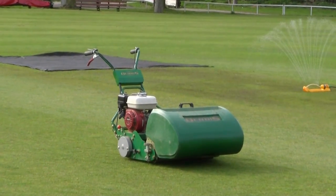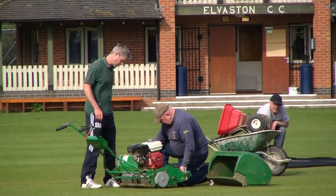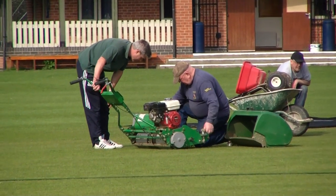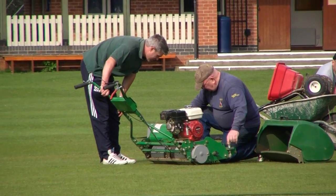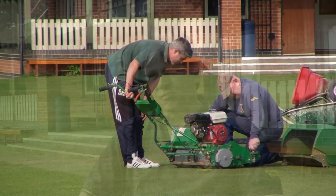If nothing else, it means that the people preparing the facilities for us are working with an organisation that has a good understanding of the requirements and what the groundsmen need, and it's a two-way thing. We can feed things back to yourselves as well, so that between us we can move forward and understand what the needs of a growing club are likely to be in the future.